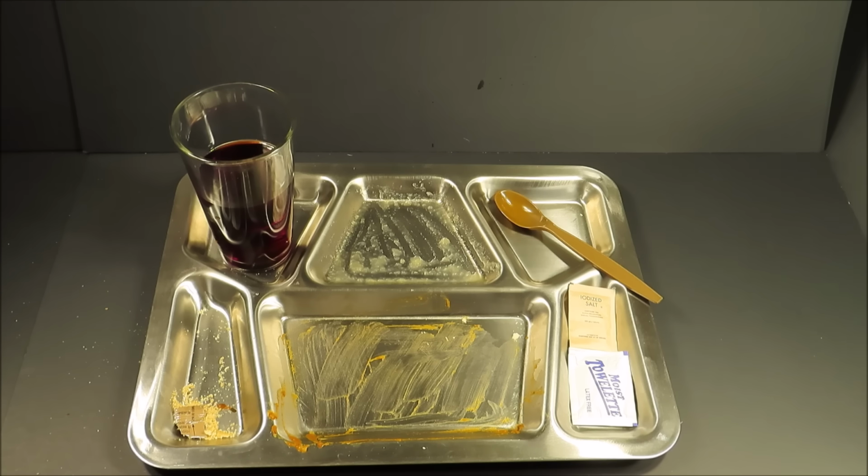You see, everything was the same except for the main. So this is MRE menu 22, beef goulash. 2019's new menu, and I'd say it's a definite upgrade from the previous.